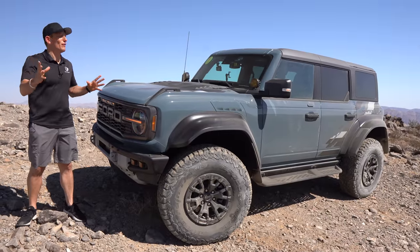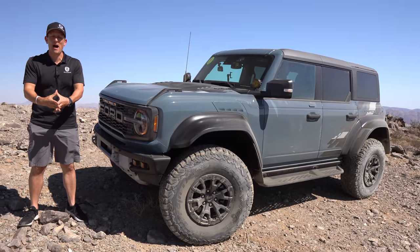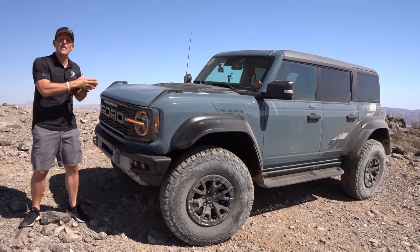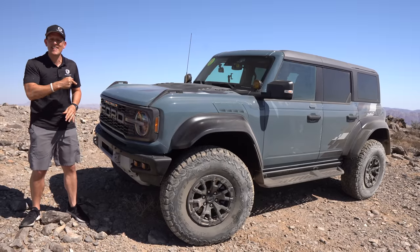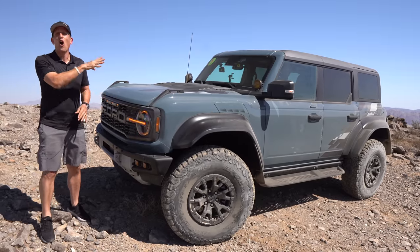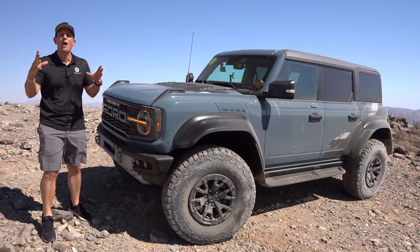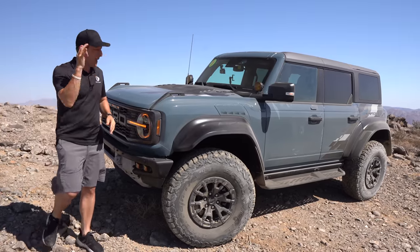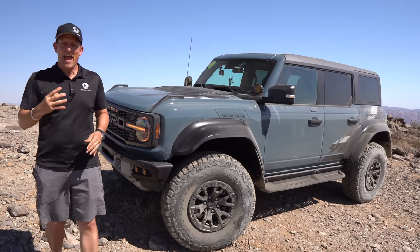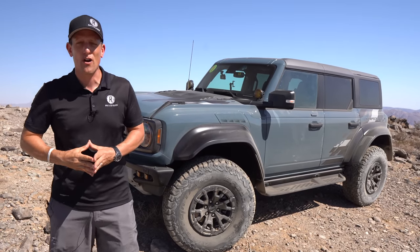We're out here in the middle of nowhere, the desert of Palm Springs, because we have that off-road vehicle that you have been craving for. This is it. This is the first ever all-new 2022 Ford Bronco Raptor. But before we get into this bigfoot of a bad Bronco, let's talk about what's going on here.